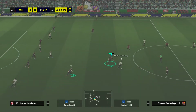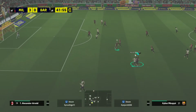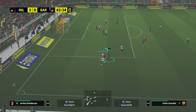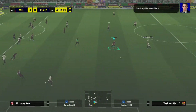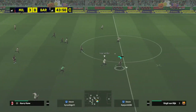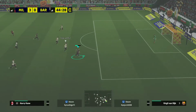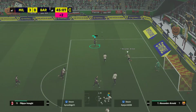And it's Camavinga. And here's Mbappe. That is good strength. Vardiol picks it up out wide. Van Dijk. Shin to shin, bicep to bicep, and he wins out. And the through ball. And this is Kane. Oh, that's fabulous. Can he finish? Cleared without hesitation.